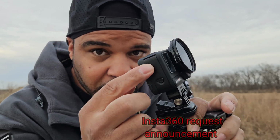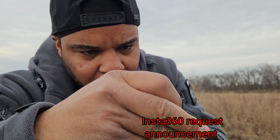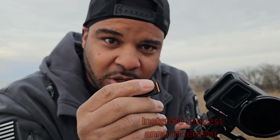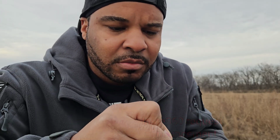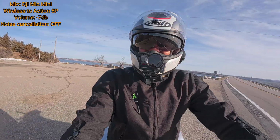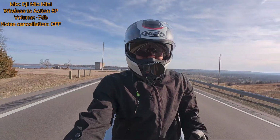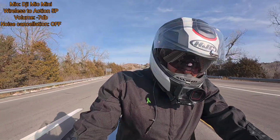You know, instead of having this plain Jane battery door that is removable. Thank you, by the way. Can we get a cold shoe variant of this door so we make better use of camera space? Please and thank you. So since the Action 5 Pro can connect wirelessly to the DJI Mic Mini, that's what we're doing. It makes sense, right?